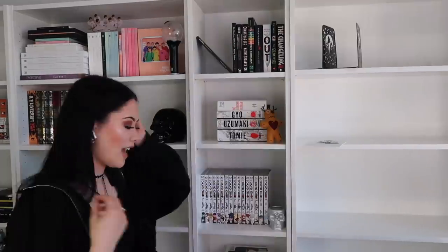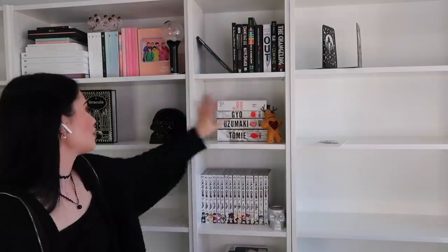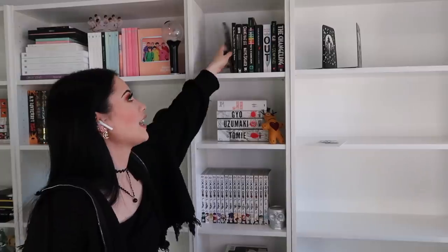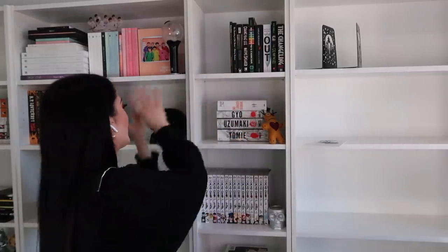Actually, I think I'm gonna switch things up a bit, so I'm gonna move these Junji Ito books here, because I was wondering what I was gonna put in this space. And then I'll move this down here, because I think I'm gonna film here, and I don't think you'll really see the top shelves that I'm filming, and I really like these books, so I want them to be in the shelves. So I'm gonna put these down here and then move those over here, I think.